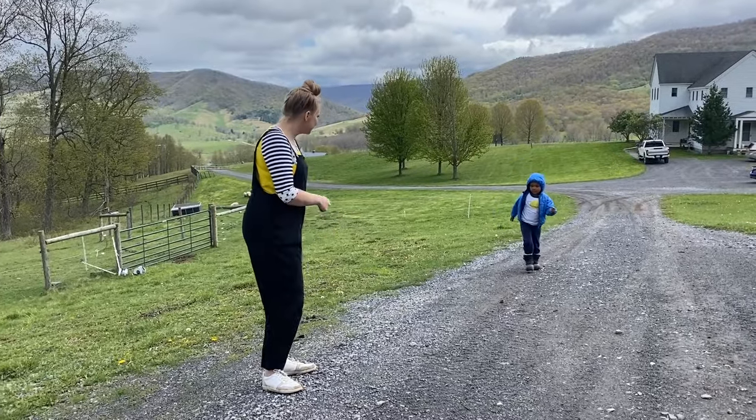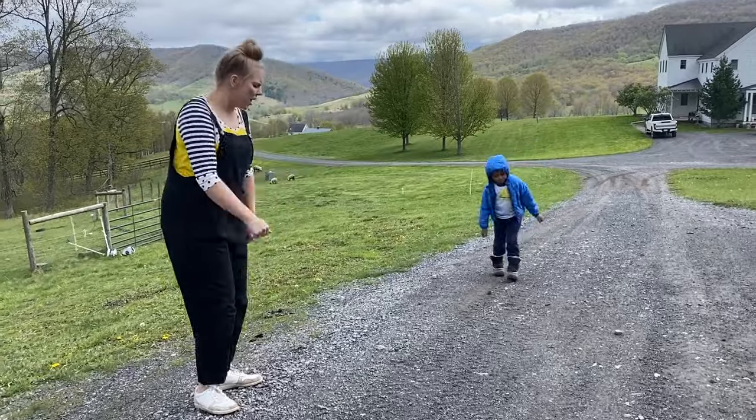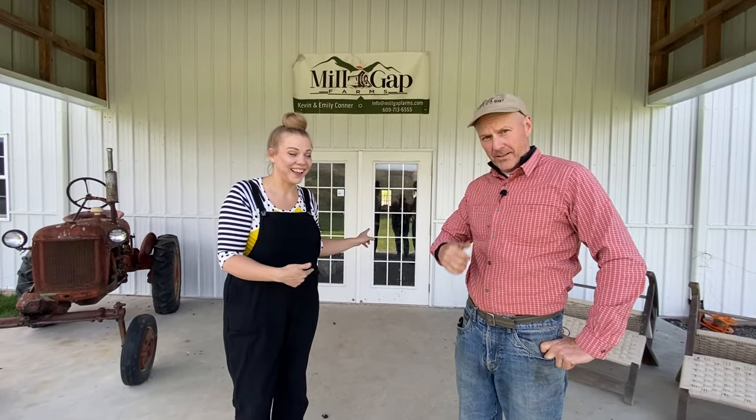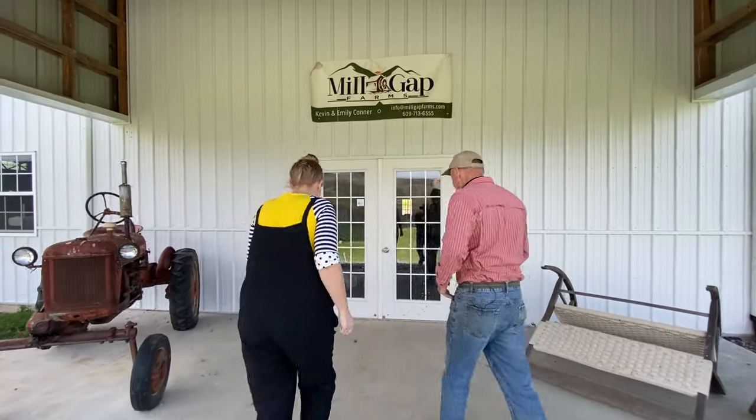Farmer Dax, walking up the driveway. Now that we've seen the whole thing up on the mountain, we're here at this barn. What happens in here? This is where we make maple syrup, so come on, let's go inside. Ooh, the magic happens in here.